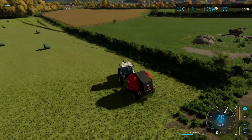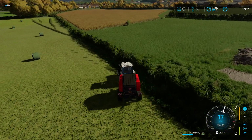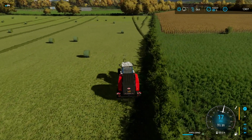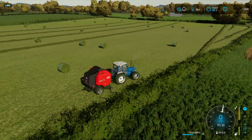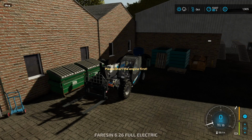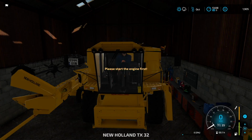So I will crack on with this, but before I do, I'll just lower that down, get these last little bits here. So yes, I will finish up this field baling off camera, but I do want to have a look at the helper. Oh, we've passed it.